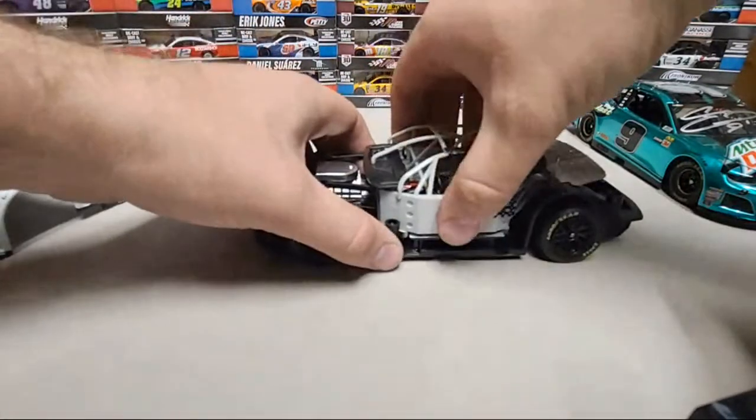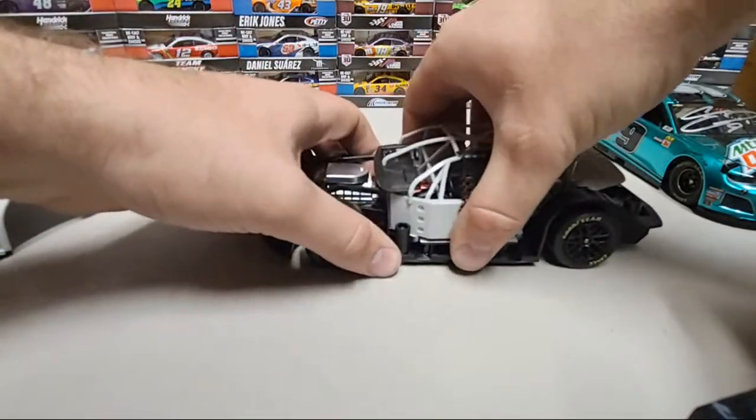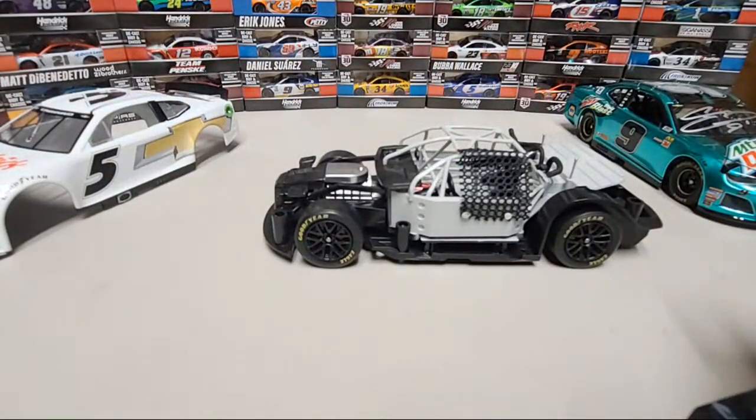So here's the other thing. You can pull this clear off the car, I think. Could be wrong, but I think you could actually pull the whole thing off. And that would allow you to do a lot of touch-up detail inside this car and whatnot. Again, trying to make it look better from the outside.